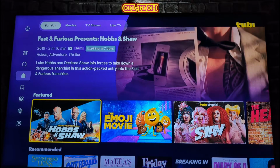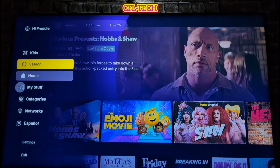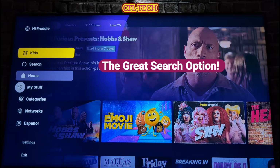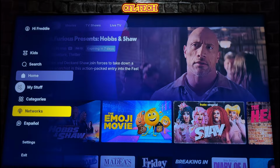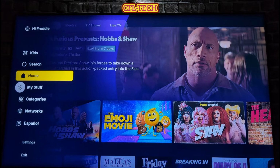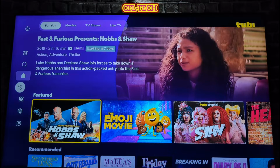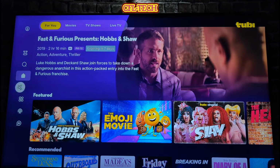Now we're going to go to the home section here. You have this menu on the left side. You have your profile, a kids section, search, home, my stuff, categories, networks, Espanol, and settings and exit. So we're going to take a look here at home. This will be the main page, of course. Then up top, you have For You, movies, TV shows, and live TV. So that's nice, they have this little menu up top.